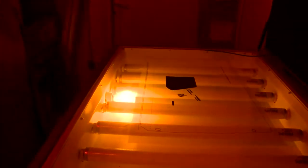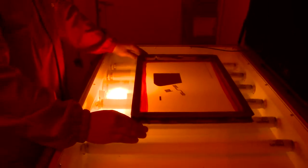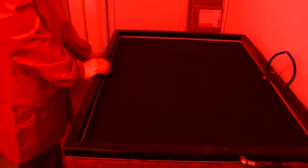A light-sensitive water-soluble emulsion is applied, which leaves deposits that harden in those areas exterior to the design being created. In areas where color is to be applied, water washes the non-hardened emulsion away.